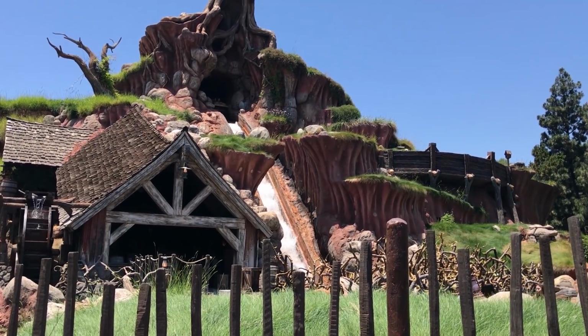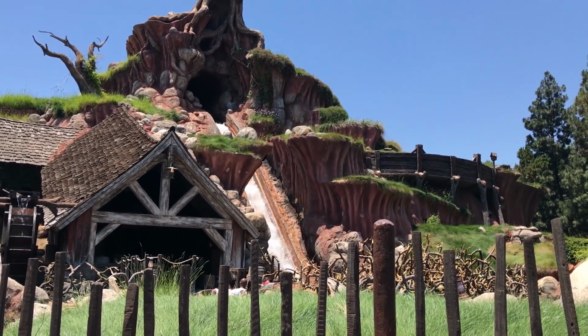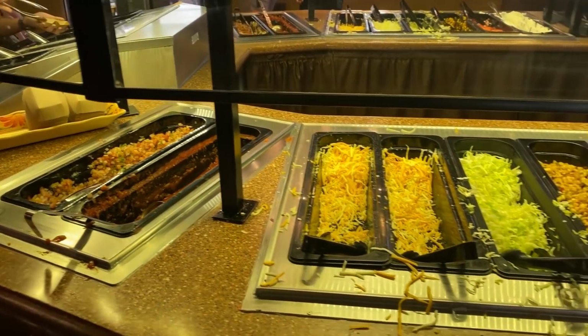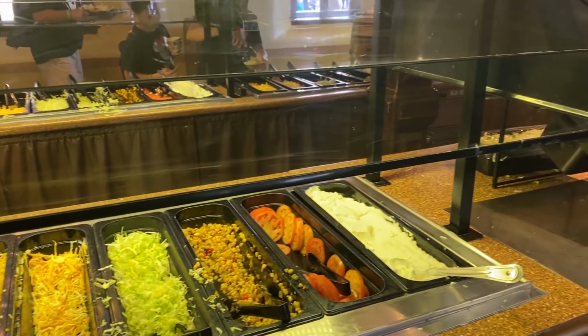But the real reason why we love this place is for the toppings bar. You can load up on free salsa, lettuce, pickles, corn, and so much more. Unfortunately, you do have to pay for guacamole here now.